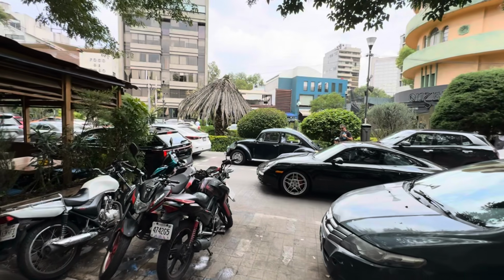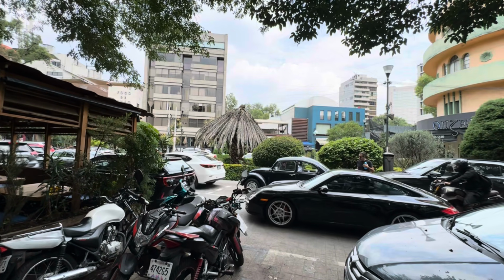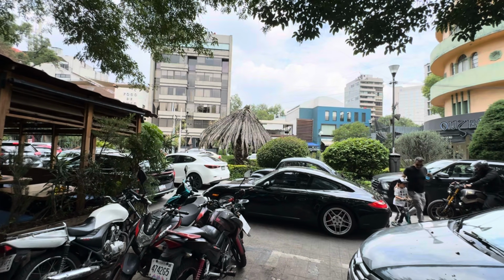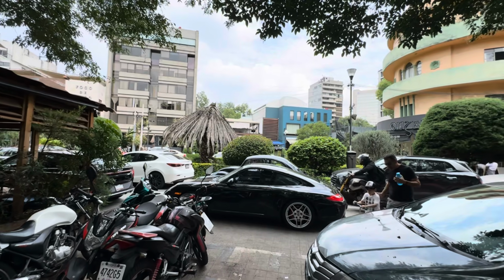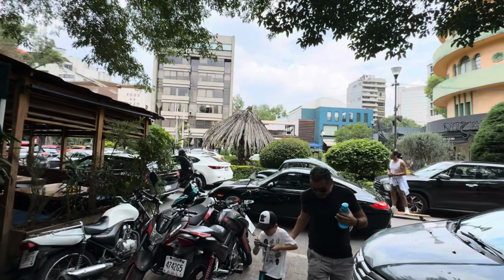Oh, that palm tree has seen better days. Look at that. That might be the ugliest tree in Polanco right there, guys. But look at that Porsche. The Porsche is nice. The palm tree is not.